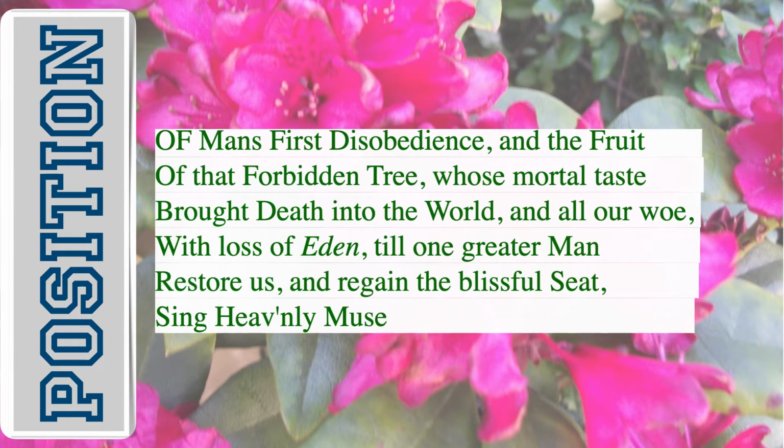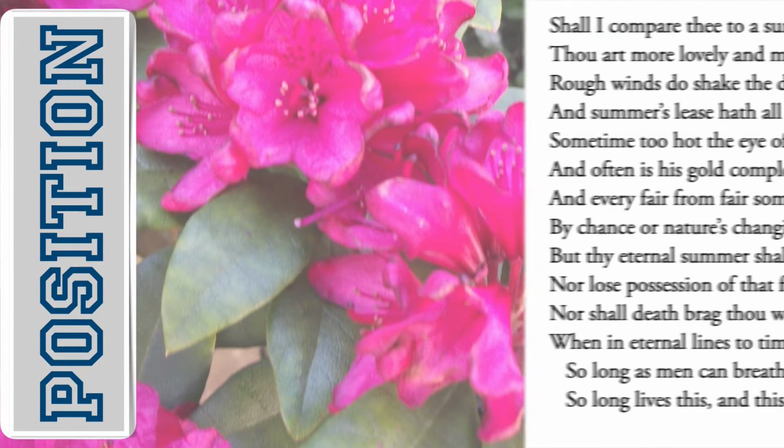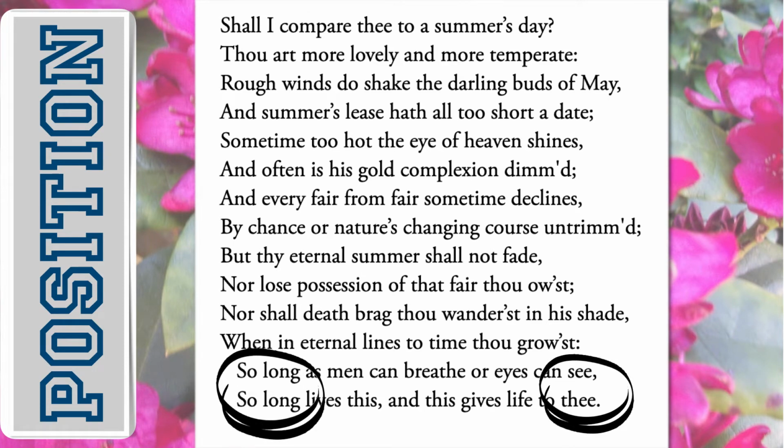Now, let's have another one which is not entirely unfamiliar to you. I'm not going to let you get away with this episode without seeing it at least once. This is the famous, shall I compare thee to a summer's day? Now, what I'm emphasising are the last 2 lines, both beginning with so long and both rhyming together. All the others are A-B-A-B rhymes. More about that in a minute or two. But that shows the emphasis put on those last 2 lines, the last couplet in the whole poem.